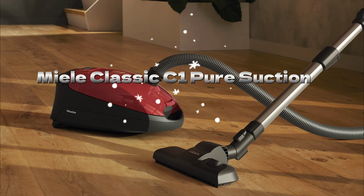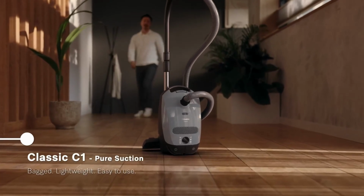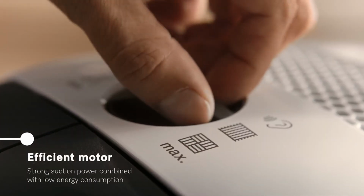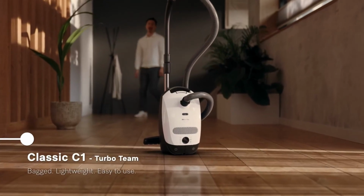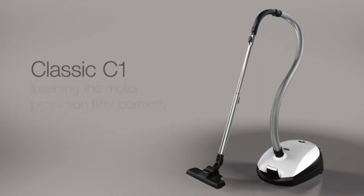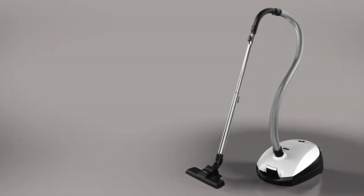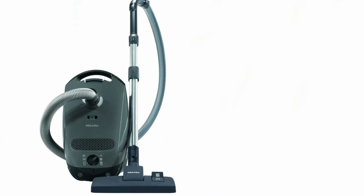Number 1. Miele Classic C1 Pure Suction Bagged Canister Vacuum. After extensive testing of Miele's entire lineup, I can confidently crown the Miele Classic C1 Pure Suction as the best overall Miele vacuum for most households. This bagged canister vacuum represents the perfect balance of performance, durability, versatility, and value that has made Miele's reputation in the cleaning world. Don't let the entry-level designation fool you. This vacuum delivers premium cleaning power that outperforms many higher-priced competitors.